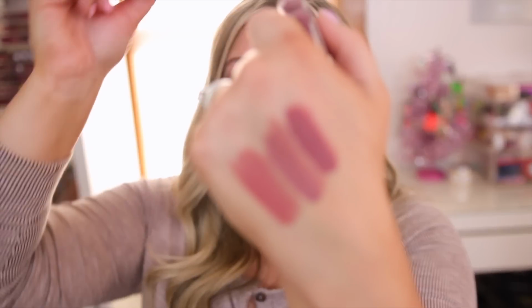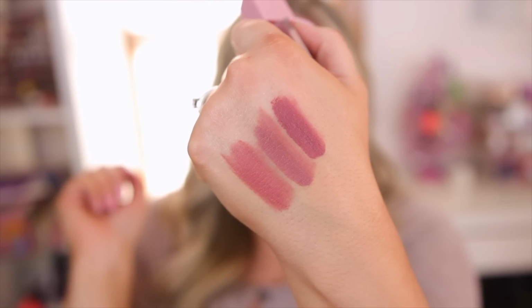If you guys are new to this formula, it's very moussey on the lips. It dries down a bit more matte though. And then the last one is called Floor Love. And there are your 3 shades here. So that is the collection. Really cute, very girly fun.